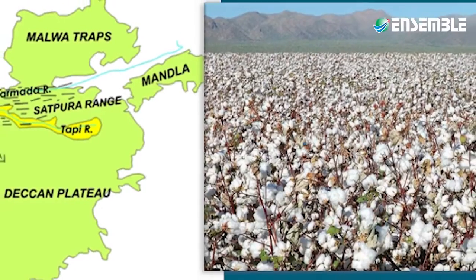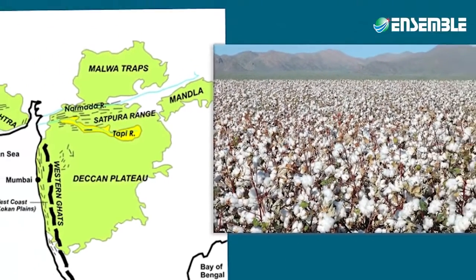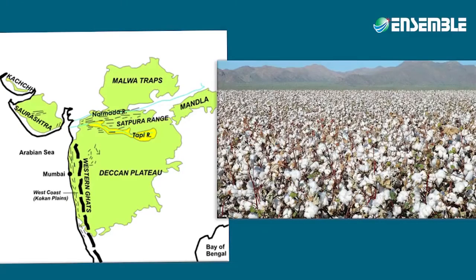Physiography has a very close relationship with the economy. One of the most important aspects with the economy has been that of Deccan basalt, the Deccan region. The Deccan region has been covered with black soil. It's a black basalt. The basalt has given rise to the formation of black soil. It is this soil that has been very, very significant from the point of view of cotton cultivation.